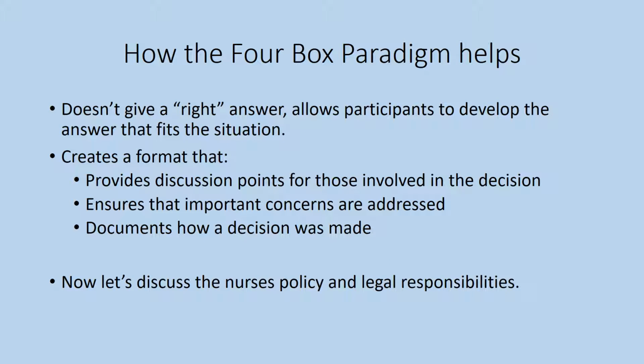So what I like about the 4-box paradigm is that it doesn't give a right answer. Instead, it allows participants to develop the answer that fits the situation. It creates a format that provides discussion points for those people who are talking about making the decision. It ensures that as many as possible of the important concerns are identified and addressed, and it documents how the decision was made.